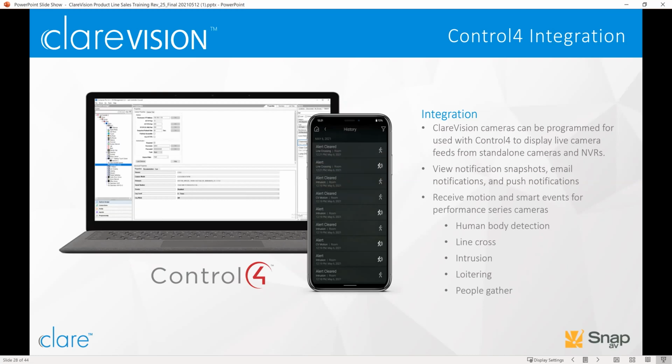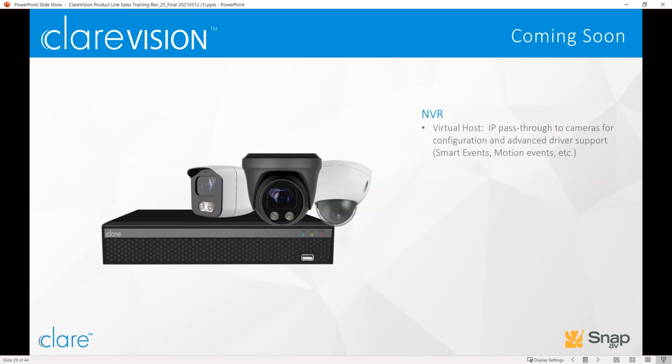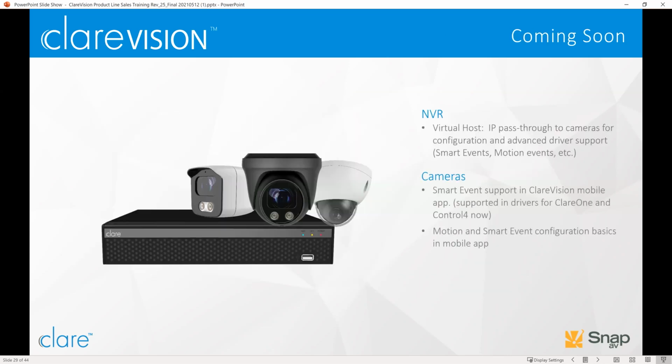And of course, you can create rules and scenes and so on and so forth, automations inside of Control4 based on those events. So here's the coming soon, it's coming in days. And then within about a week and a half, smart event support will be in.